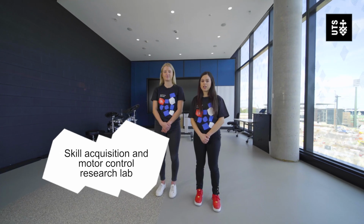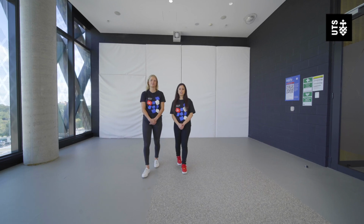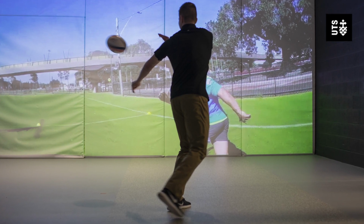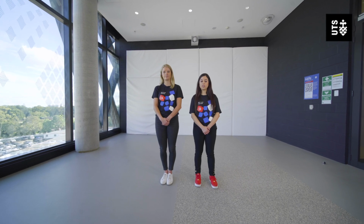This is a skill acquisition and motor control research lab. In here, this is a flexible space that can be used in a variety of ways in order to measure and develop perceptual cognitive skills for high performance athletes and officials. Depending what you're using this room for, we have a running track, a vision projection wall, and 3D motion analysis technology. Head cameras and eye tracking glasses are used by researchers to understand how athletes move and interact.